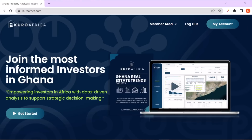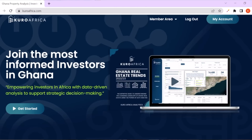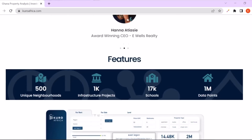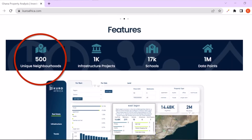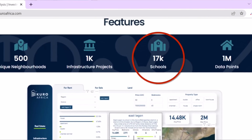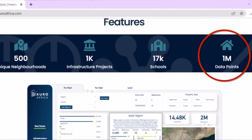It just launched a couple of days ago, and ultimately the core aspects of this platform is that there are around 500 unique neighborhoods that have been analyzed across Ghana. There are about 1,000 infrastructure projects and 17,000 schools. All in all, there are about 1 million data points that have been pulled together to build Kura.